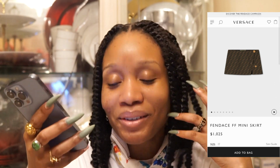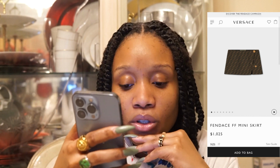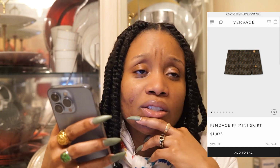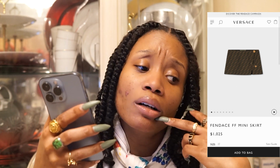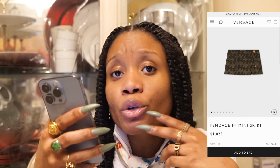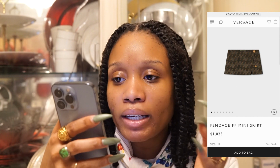If I do get it, of course I will do an unboxing here on the channel. But I left it, but I just think it's a dope skirt. I love the mini skirt. Of course, we know the mini skirt trend, D squared, Diesel, Prada, Miu Miu, so many brands have been doing the mini skirt. So it's definitely trendy.